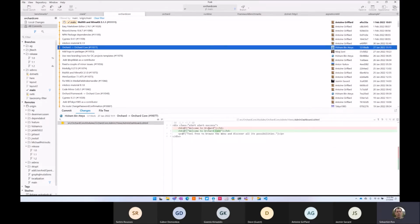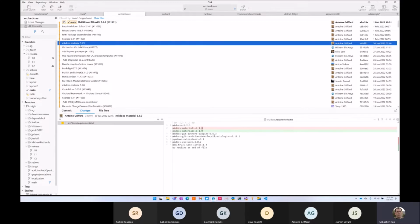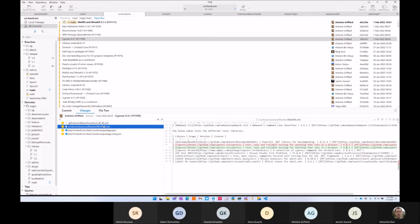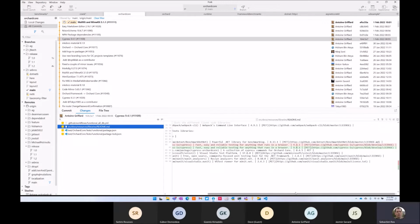Hisham updated dashboard message. Update Cypress. There was an article on Hacker News last week mentioning Playwright and everyone saying it's much better than Cypress. Maybe. But Cypress works.